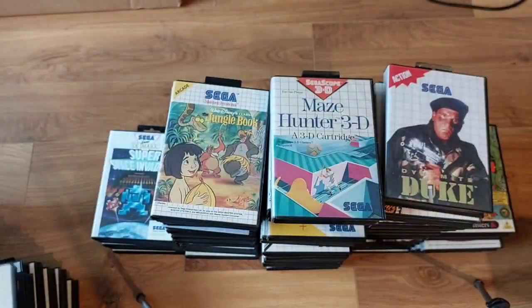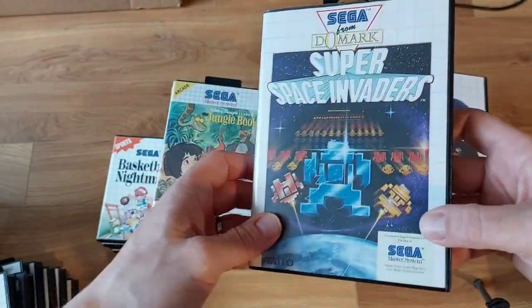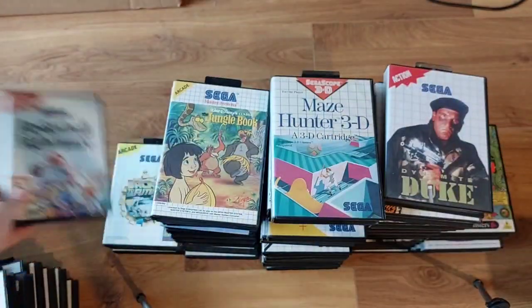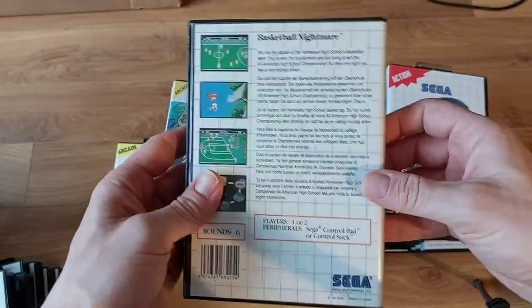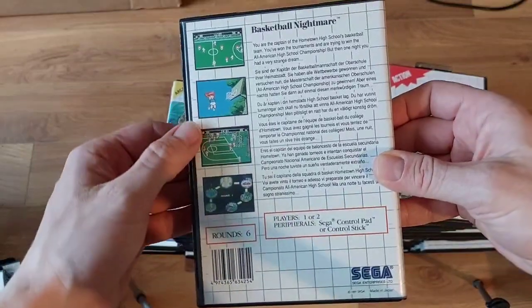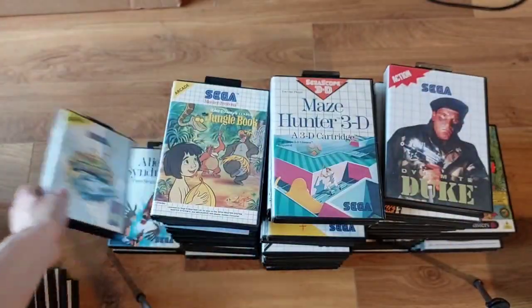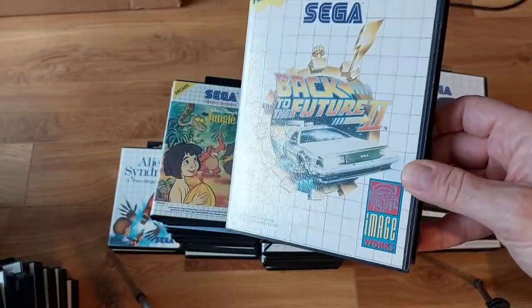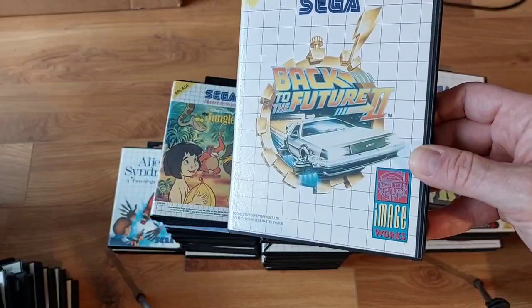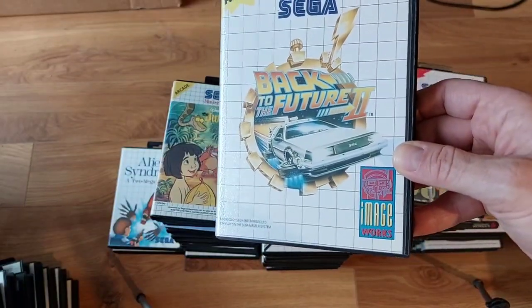California Games. Super Space Invaders. Basketball Nightmare. I found this one was such a strange game when I played it the first time. I'd never heard of it before, and I guess it reminds me a bit of Teen Wolf. Back to the Future 2. This left-hand stack here, I definitely got as a big bundle. I think I got about 30 games in one bundle.